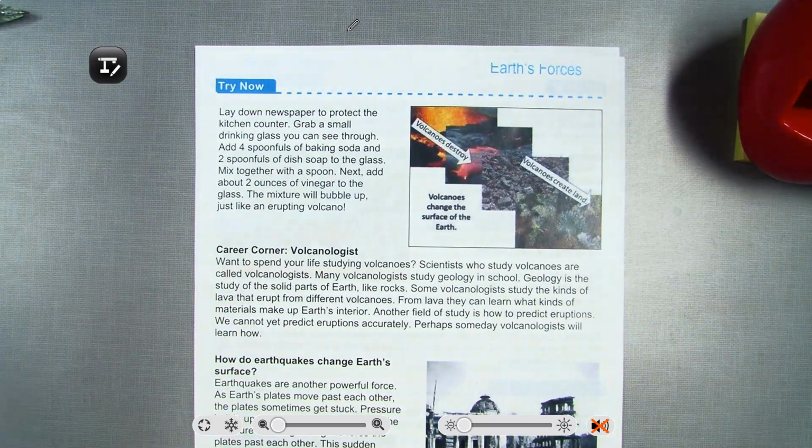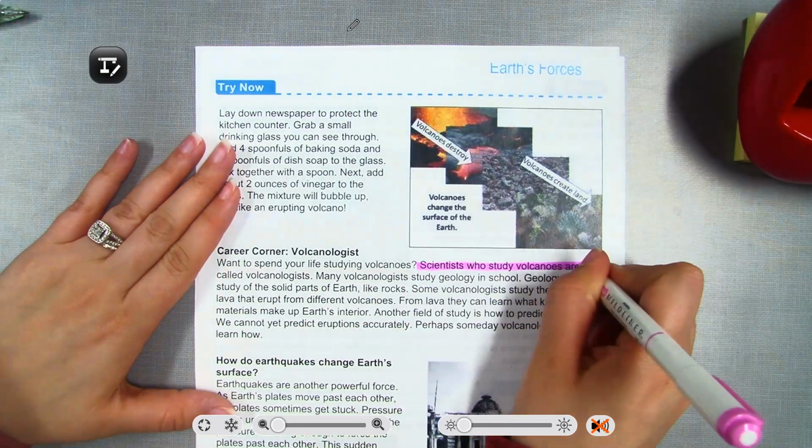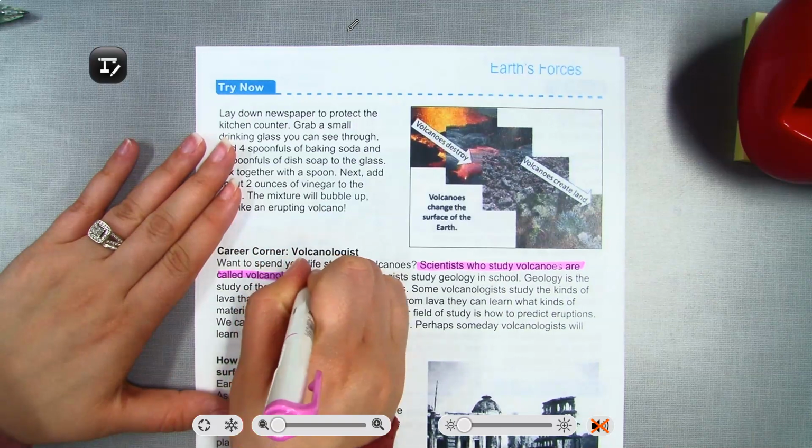Okay, so now we're going to be where it says Career Corner, and I'm going to be highlighting some important information for us to remember. I would pay attention because you may see some questions about that important information. So Career Corner, volcanologist. Want to spend your life studying volcanoes? Scientists who study volcanoes are called volcanologists. I did not know that. I didn't know there was such a thing.